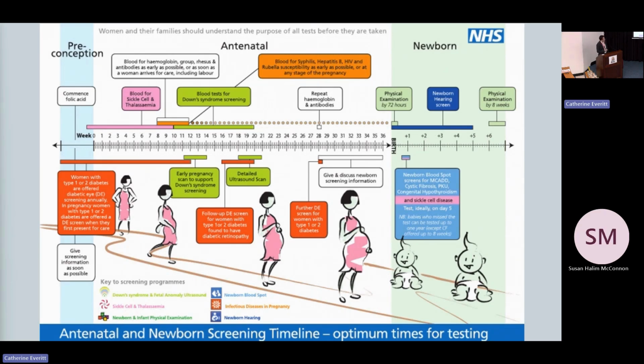And at that point, they will basically pick up if both parents are carriers for any hemoglobinopathy, such as sickle cell disease. After counseling, if both of them are carriers, they will be referred to the fetal medicine unit for invasive testing in order to identify an affected fetus.